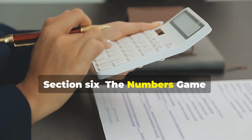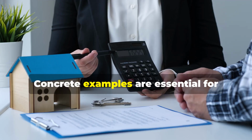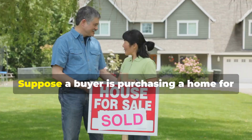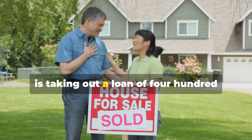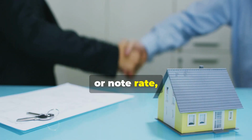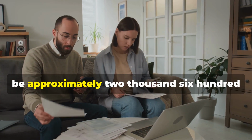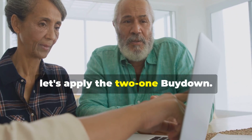Section 6. The numbers game, illustrative examples and savings potential. Concrete examples are essential for clients to truly understand the impact of a 2-1 buy-down. Let's consider a practical scenario. Suppose a buyer is purchasing a home for $420,000 and is taking out a loan of $400,000. The agreed-upon interest rate or note rate is 7% for a 30-year fixed mortgage. Without a buy-down, the principal and interest payment would be approximately $2,661 per month.